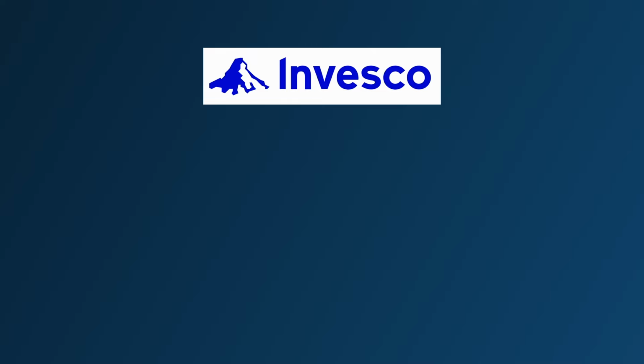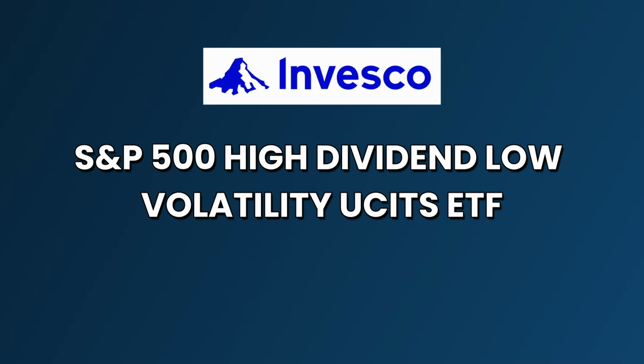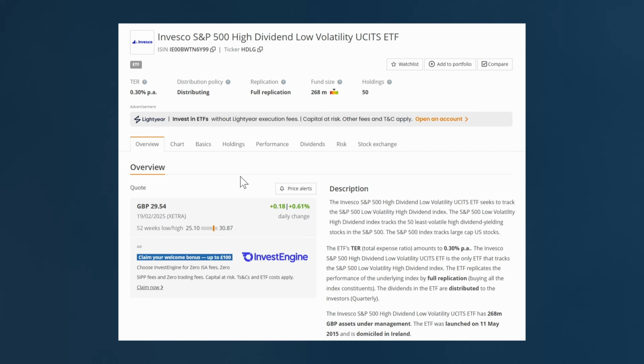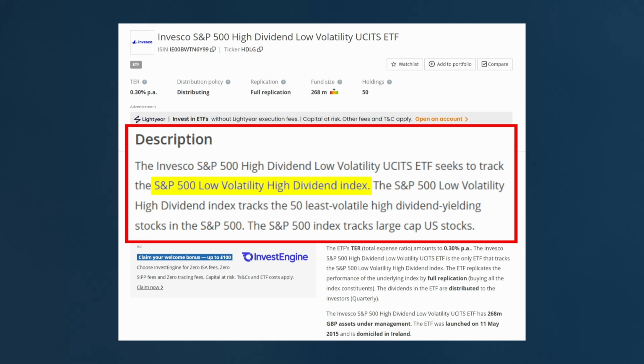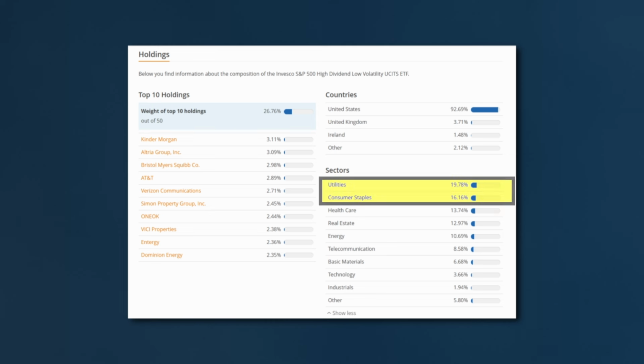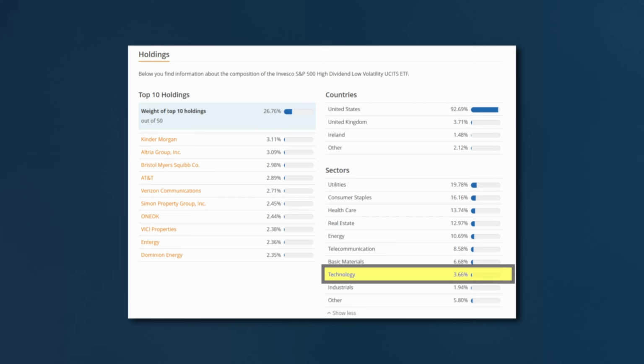And we are going to visit the USA for the final ETF that we look at, which is the Invesco S&P 500 High Dividend Low Volatility UCITS ETF with a ticker of HDLG. This one tracks the S&P 500 Low Volatility High Dividend Index of the 50 least volatile high dividend yielding stocks in the S&P 500. The top 10 companies account for about 27% of the index, with utilities and consumer staples being the biggest sectors. Hence the different companies you can see listed, with the tech sector only accounting for about 3%.